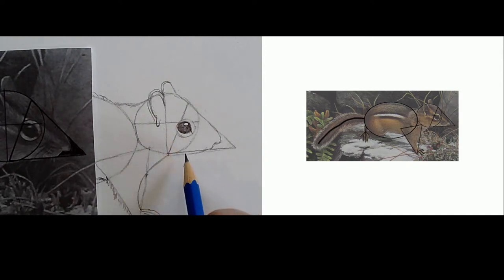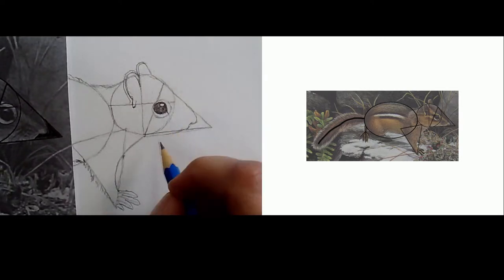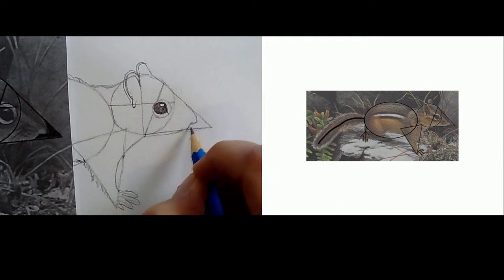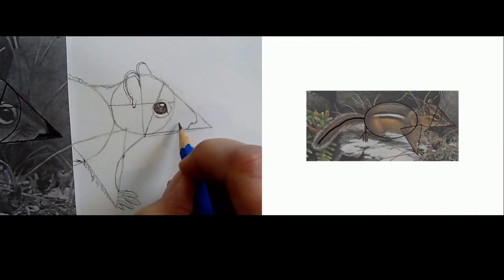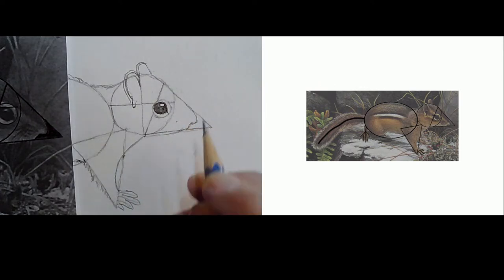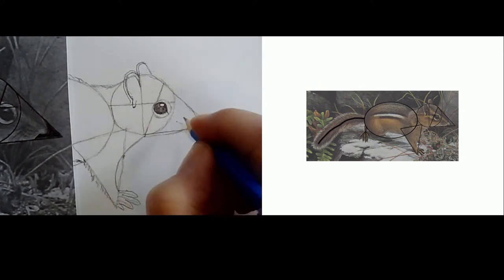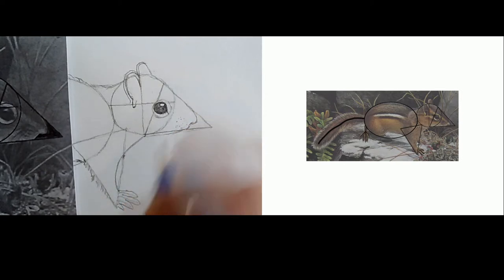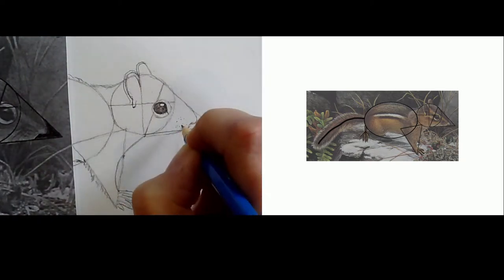So we've got our ears in place. Let's get our nose and our sort of muzzle in place. We can't see his mouth per se, but we can see where there are dots and that sort of thing, where the whiskers come out. So here's its nose. And then we have some dots in here. We can do something that's called stippling. And stippling is when you bounce up and down with your pencil like this. It's quite random, but you can get a nice effect.